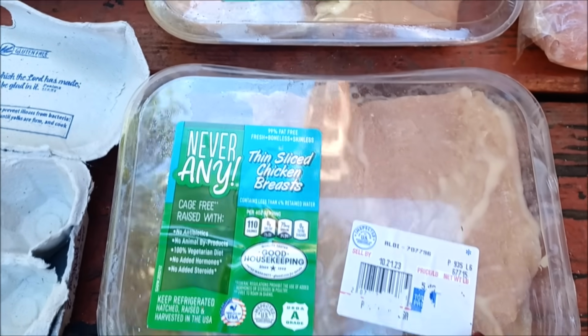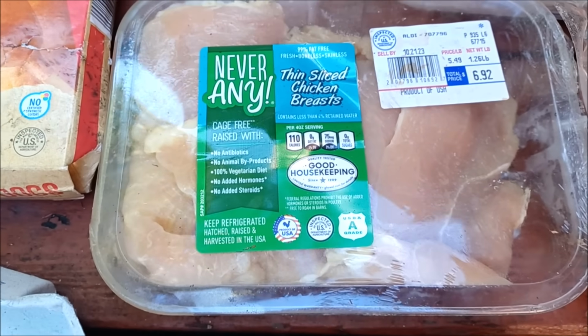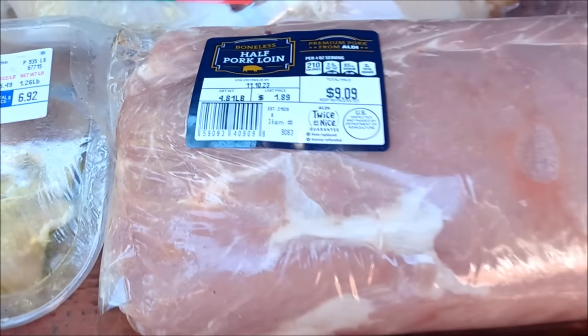We've got 2 packages of your thinly sliced chicken breasts. What is this, pork? This is a big old hunk of pork. Look at the date on that.